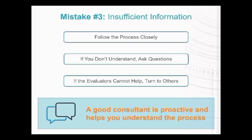If there are observations, you can talk about them internally. That always helps. But if you don't understand them, just ask the laboratory. Maybe there has not been enough information, and you already know something the laboratory doesn't. If the evaluators cannot help, you can turn to others. It is always better to talk through the problems than to conceal them. Sometimes the evaluators cannot help because of the bias this would cause.